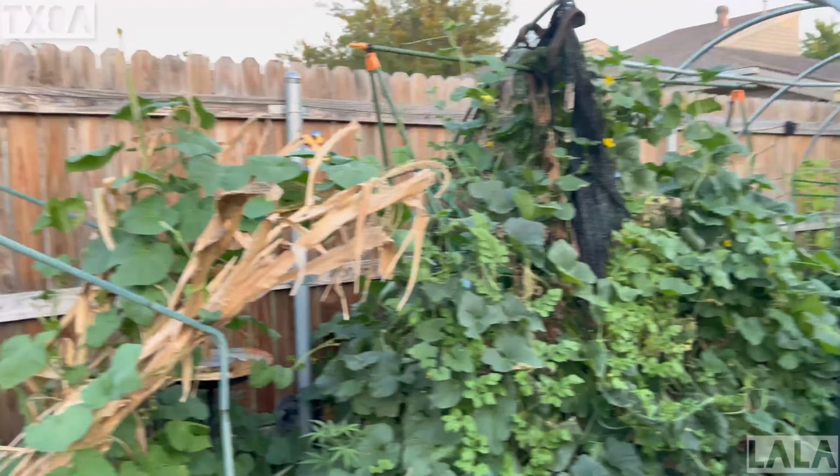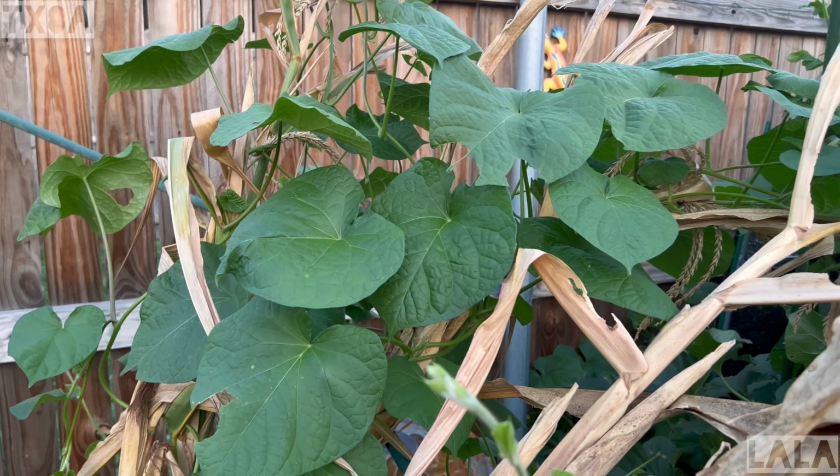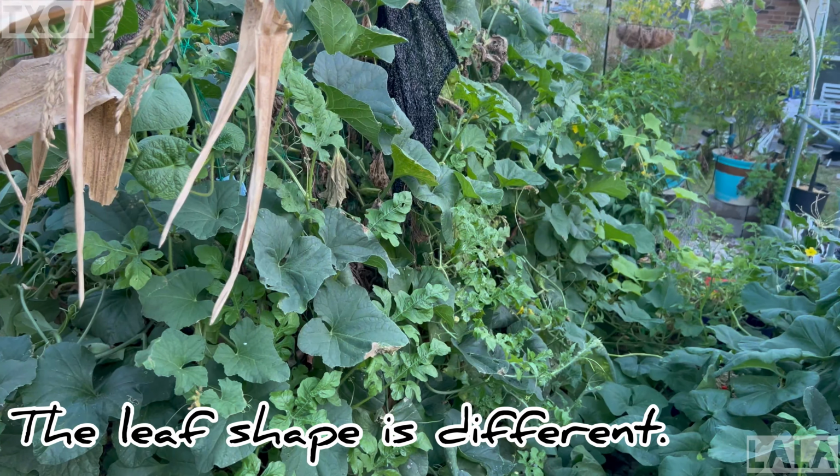I did cut the corn and the sunflowers, but the leaves, I haven't really inspected them. They don't look like the cantaloupe leaves to me. I assumed they were, but they don't really look the same. They're a different kind of shape. They may be like a cucumber. I'm looking to see if I can find any fruit or any flowers. I don't see anything yet.